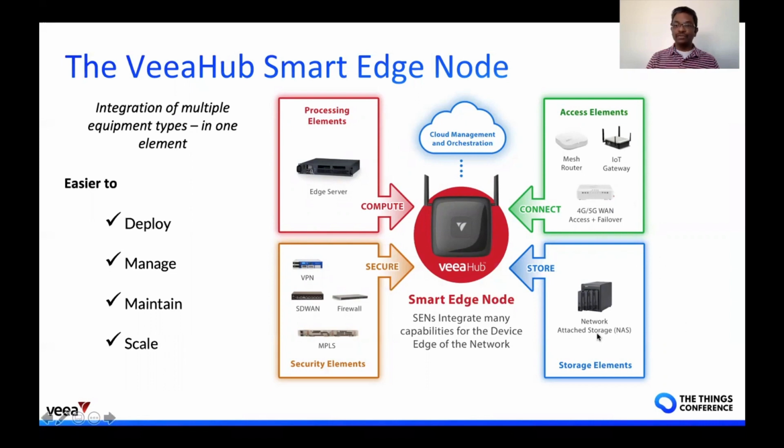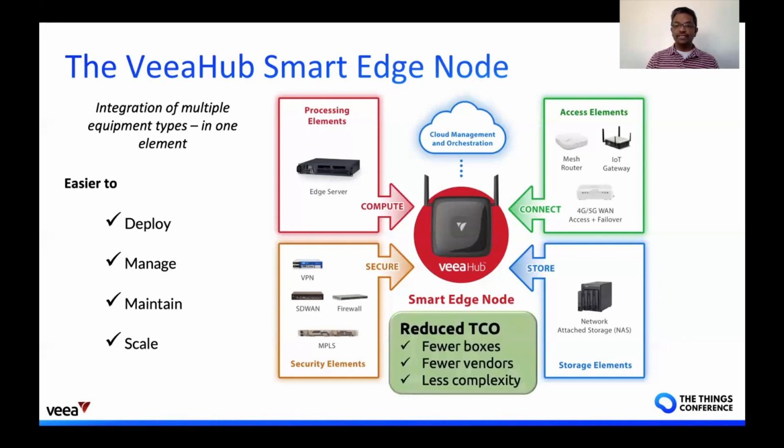We have storage built in, and you can expand the storage up to 2 terabytes as well. And of course, security is fundamental to the smart edge node. So we have built-in features for wireless, VPN capabilities, and SD-WAN functionality. As a result, with a smart edge node, you need fewer boxes to deploy, operate, and manage. You have fewer vendors to work with. Overall, you have a much less complex system.